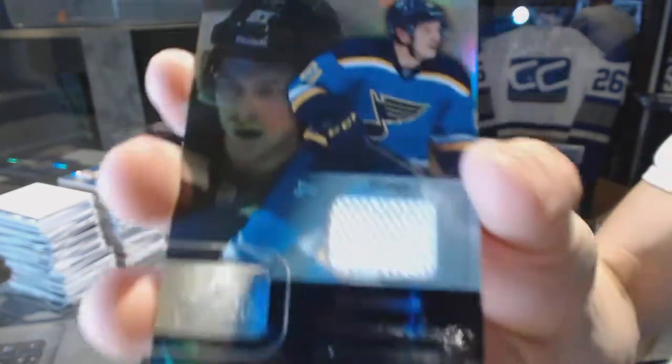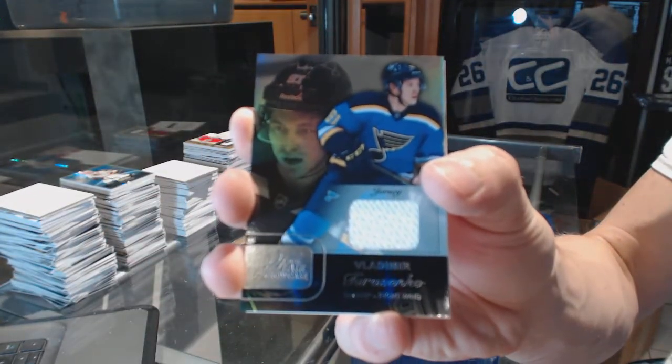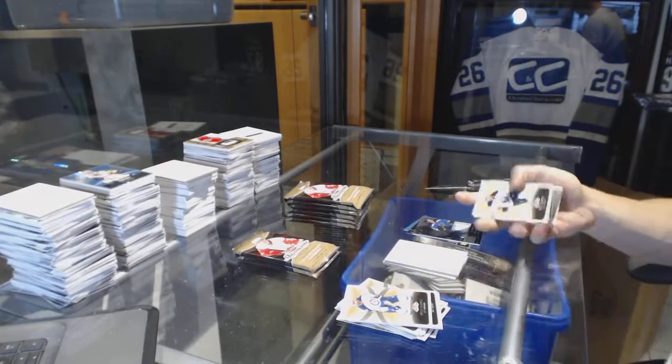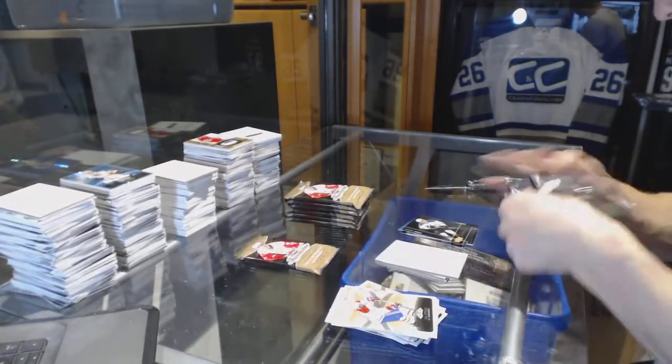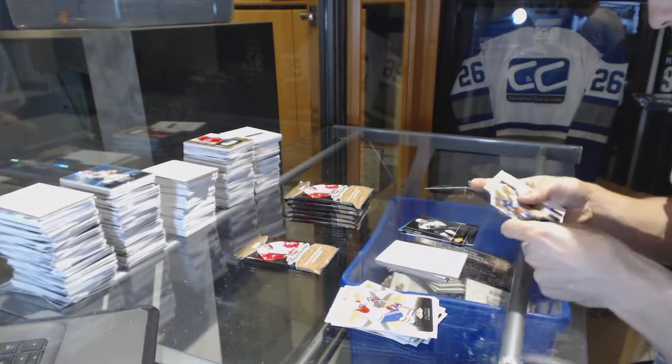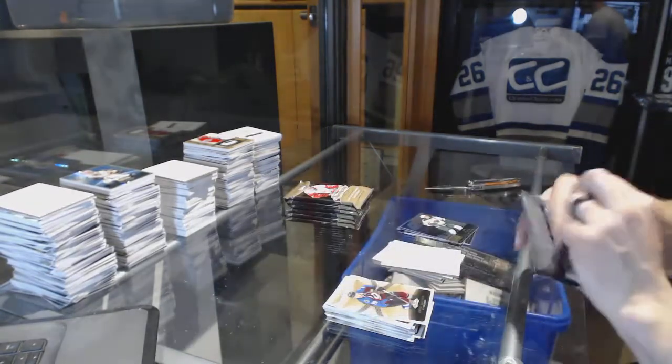We've got a Flair Showcase jersey for the St. Louis Blues, Vladimir Tarasenko. Metal Universe for the Stars, Mattias Janmark. Flair Showcase for the Wild, Zach Parise.